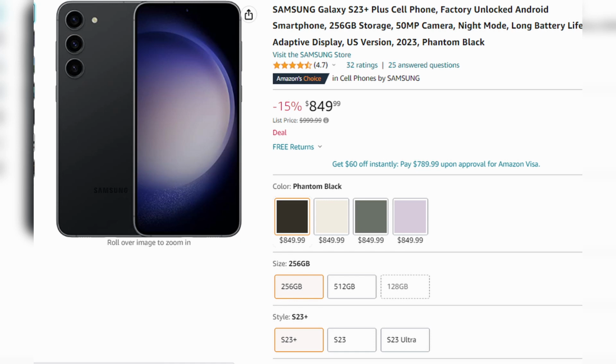So the Plus and the regular model are basically the same phone. With the Plus, you're just getting a bigger display, faster charging, and a bigger battery, but essentially they all have the same processor and everything else is almost identical. You do get UFS 4.0, so maybe a slight bump in performance there, but not a huge world of difference. But it's worth considering if you're still in the market for a new phone.